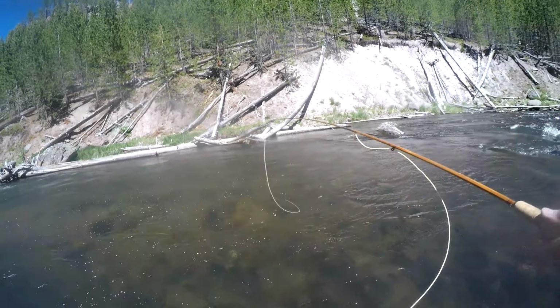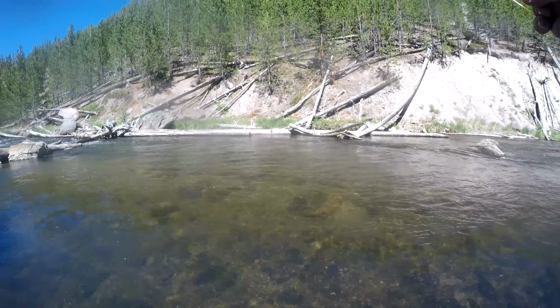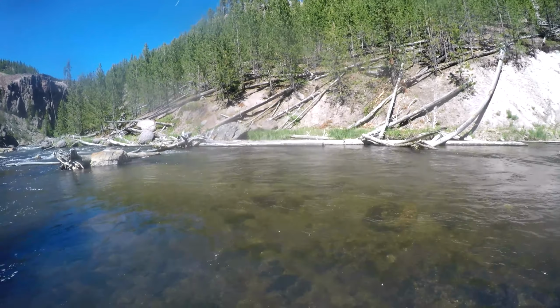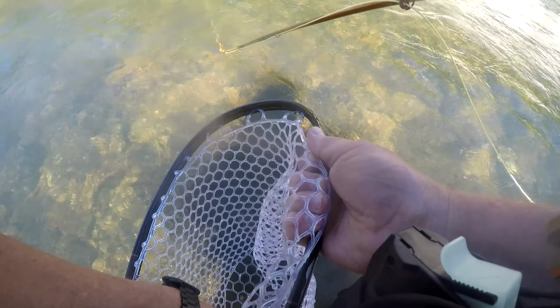Now that's what... Ooh, I got one. I was gonna say that fly was just right where I've been fishing them. Well, let's see what it is. Doesn't look big. It's like a brown trout. Yeah, it's a brown trout. I've been catching brown trout for quite some time now. There you go.